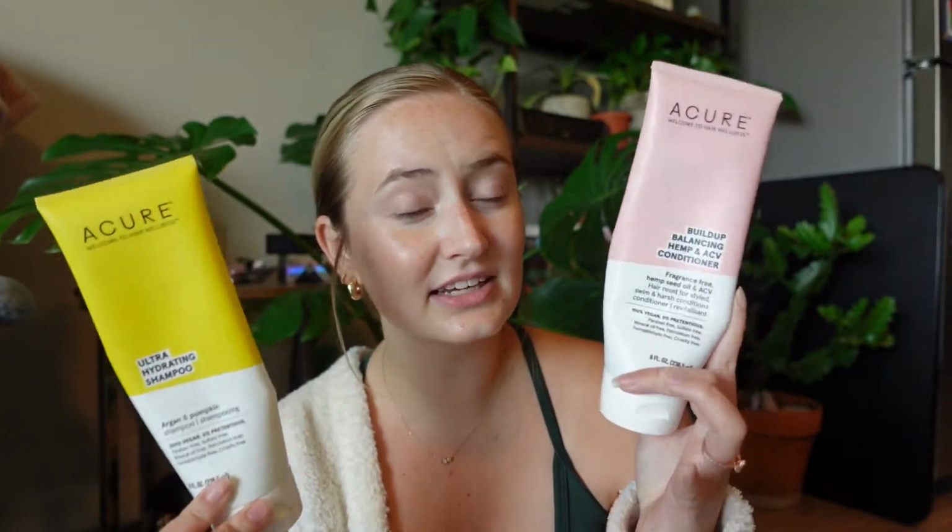I don't know. Shampoo and conditioner Empties. I think that this is my second of each of these. I think these were in my last video. This is the Kkw ultra hydrating shampoo, and then the Build Up Balancing Hemp and ACV conditioner. I liked both of these. They're both great. I love the brand Kkw. Everything I've tried from them has been awesome.